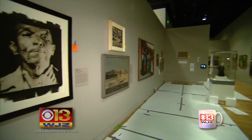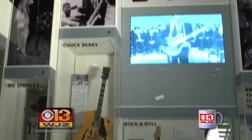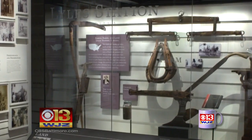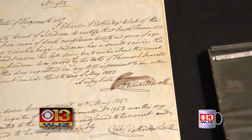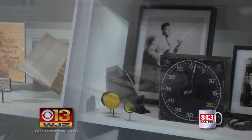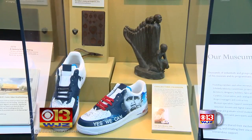The artifacts came from across America. More than 40,000 people had things to show and to share and to donate to this museum. Only a fraction is on display right now. Many more stories are locked in the Smithsonian vaults, awaiting a chance to be seen and their stories told.